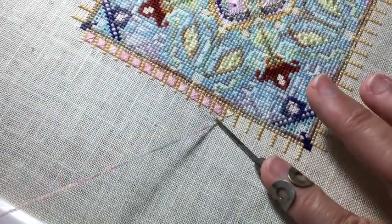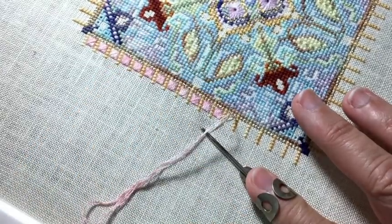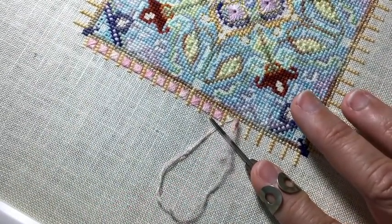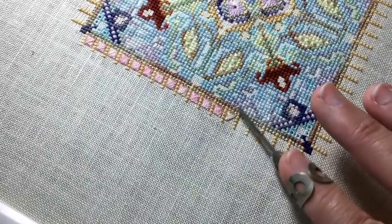So yeah, this is a much slower and much more delicate process than normal stitching, but boy, is it worth it, especially when working with these gorgeous silks. Is that pretty or what?